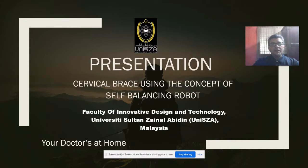Today, I would like to present, from our Faculty of Innovative Design and Technology, Institut Zainal Abidin, Malaysia, a product: a cervical brace using the concept of a self-balancing robot. And we bring you what we call the product, your doctors at home.